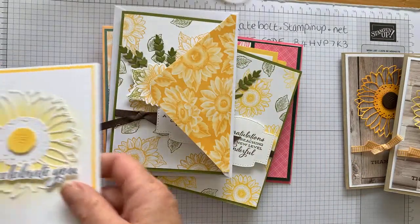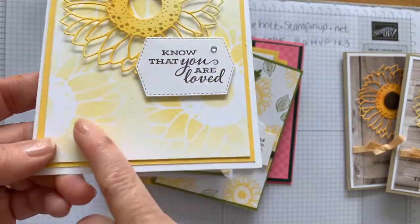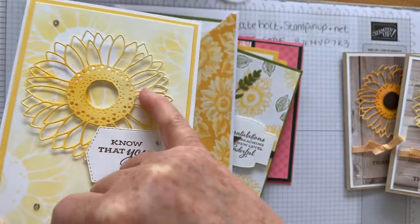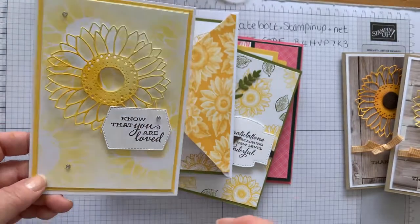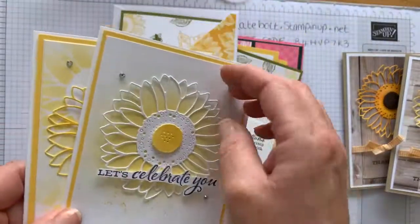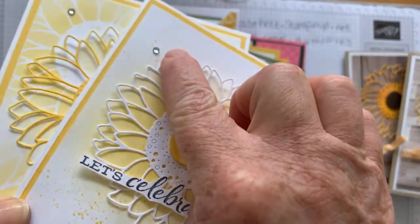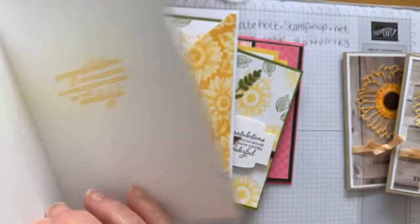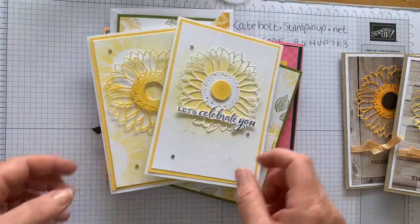And then last week we did some ink blending. So we used that same flower and sponged it with some ink, and we left that negative background in places all over that piece and added then the element that we'd used. And then we put Know That You Are Loved. That's from the same stamp set. And this one was also last week. So a similar idea, but we just did sponging in one place. And we ink spattered with yellow daffodil, I think. We fussy cut this one out. We just did a little bit more sponging under that one. So that was last week's.